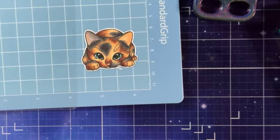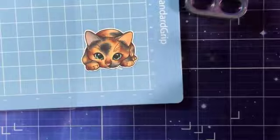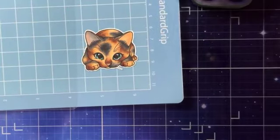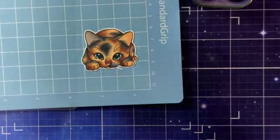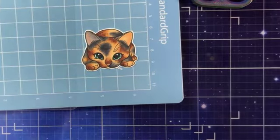Now, don't those eyes just look so glassy and beautiful? I really like that. If you want the whiskers to show up more, you could use the multi-liner for that. But I'm okay with them not showing up quite all that much. I want the eyes to be what really pops on the image. So I'm going to leave mine just like that. And then we'll do the white gel pen in a minute.